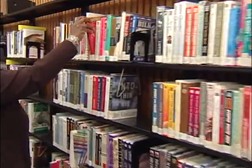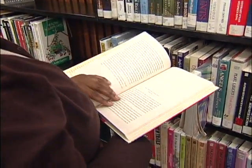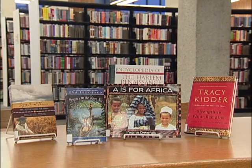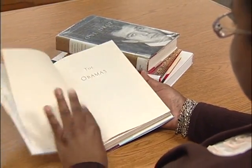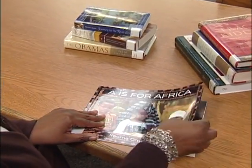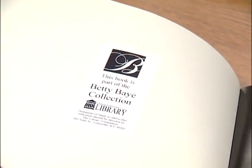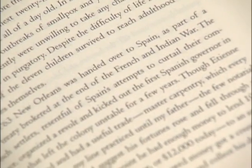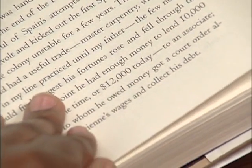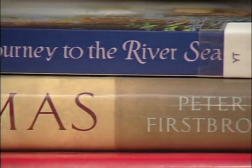Another exciting development in the 4th Metro Council District is that of the Betty Baye book collection at the main public library. This book collection is named in honor of Betty Baye, a retired columnist and journalist with the Louisville Courier-Journal. The collection itself consists of various pieces dealing with the African American experience in America, and it is one that is intended to encourage more people to read and to learn more about not only American history, but African American history as well.